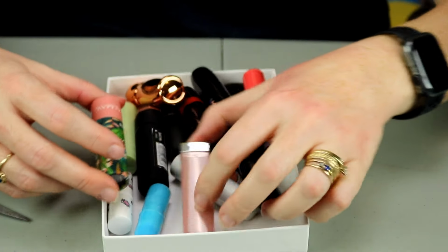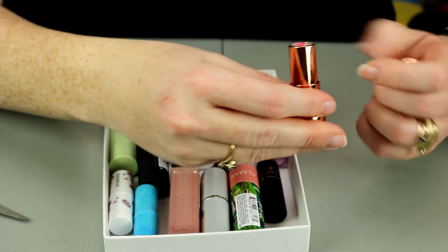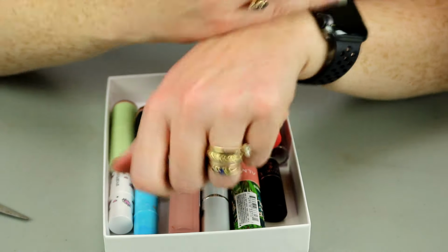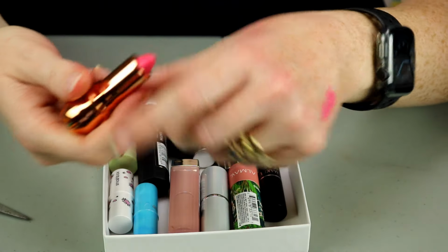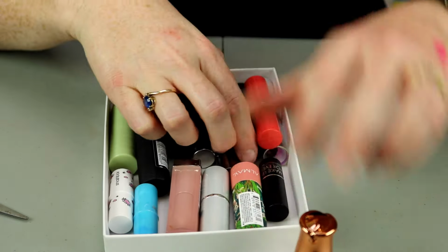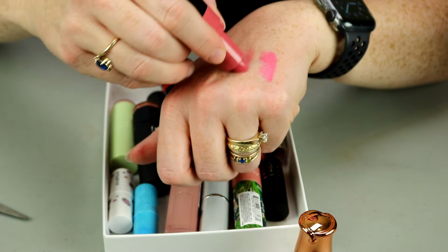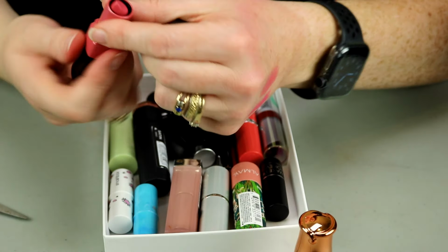That is everything that was in my collection. Let's go back through the maybes again and decide what I want to keep from the maybes. Let's see. Let's pull out which shade was this? Okay, so let's pull out the pinks and see which one we like the best of the pinks. Because pink's not normally a shade that I wear a lot of. So let's see what I would most likely wear.